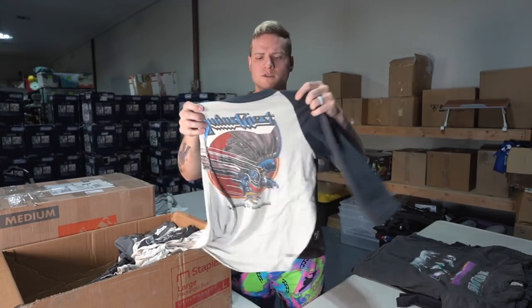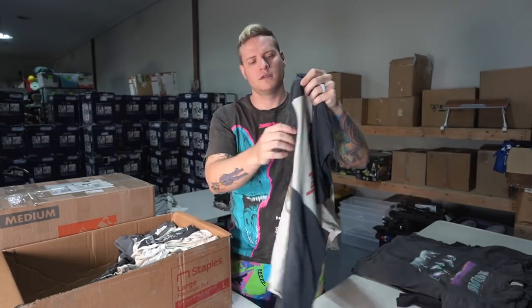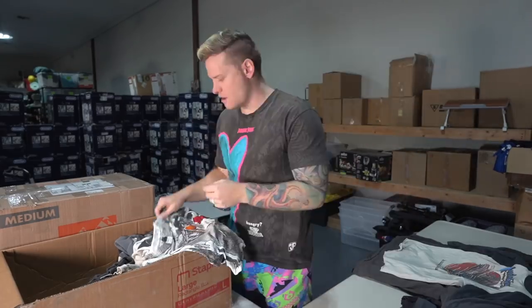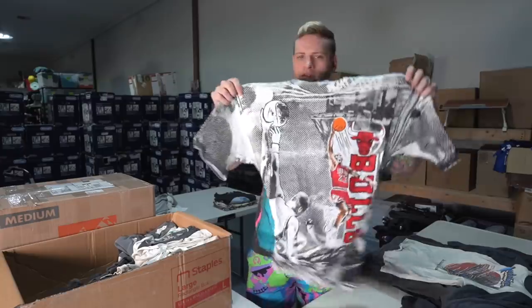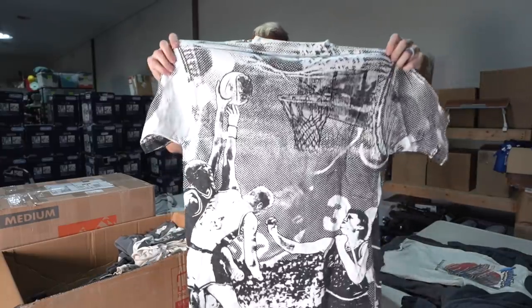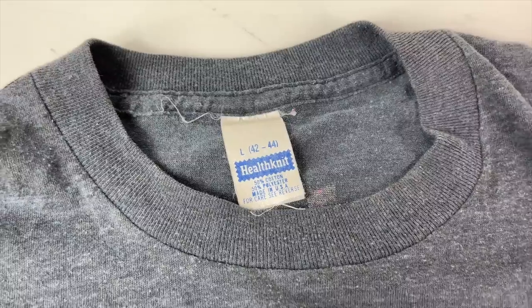A couple smaller ones, but for 80s, a lot of 80s shirts. Like this is 82, 83, Judas Priest. Faded tag, but I would say small, medium. Oh, nice. I got this shirt back, Ben. Didn't fit him. So this is one of my favorite Bulls graphics anyway. So it's like a heavy, heavy paint shirt. So size large.